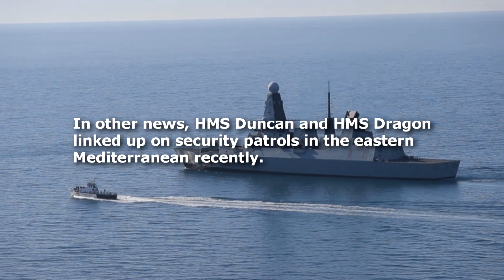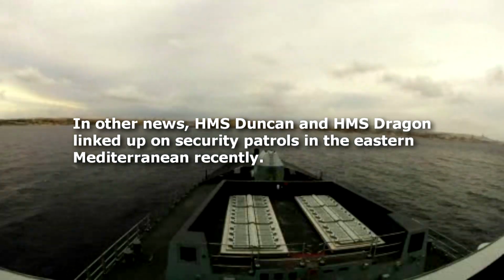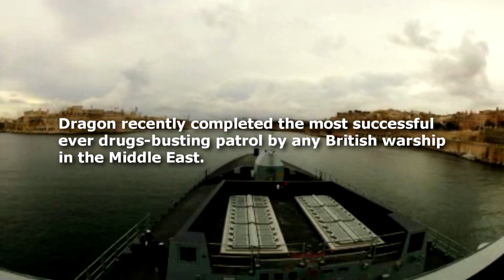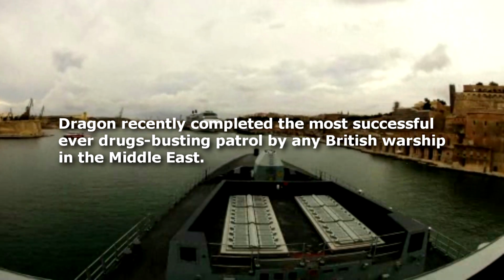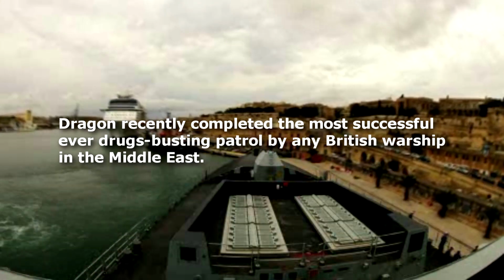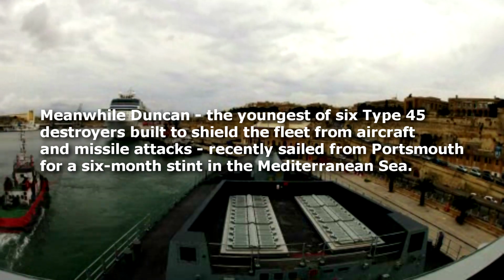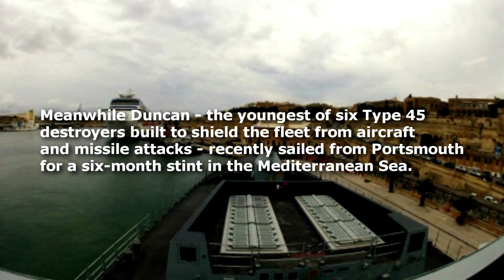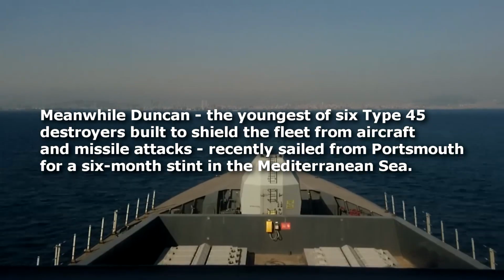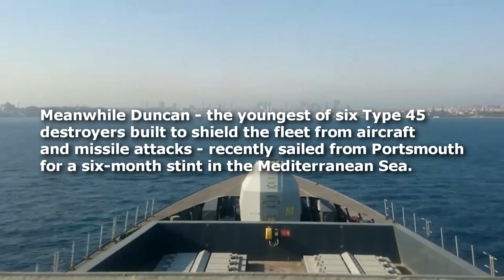In other news, HMS Duncan and HMS Dragon linked up on security patrols in the Eastern Mediterranean recently. Dragon recently completed the most successful drugs-busting patrol by any British warship in the Middle East. Meanwhile, Duncan, the youngest of 6 Type 45 destroyers, built to shield the fleet from aircraft and missile attacks, recently sailed from Portsmouth for a 6-month stint in the Mediterranean Sea.